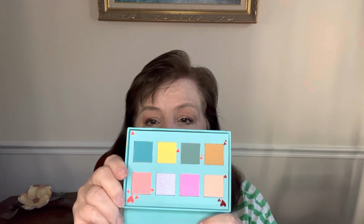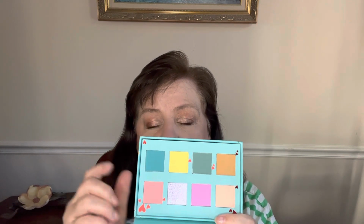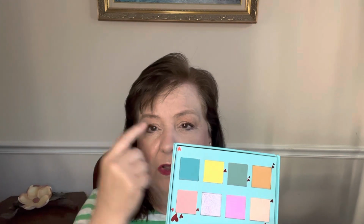Okay, so these are some cute colors. I think these are probably colors that I would use. I think all of these colors I would use. Typically, I'm going to be using just one or two colors. I don't use a bunch of colors, and I'm going to have probably a light color up here to sort of brighten my eyes up. And then probably I would use one of these colors to give a little bit of color for that day. And sometimes it depends on what I'm wearing. So anyway, I like that there's the shimmery one here.